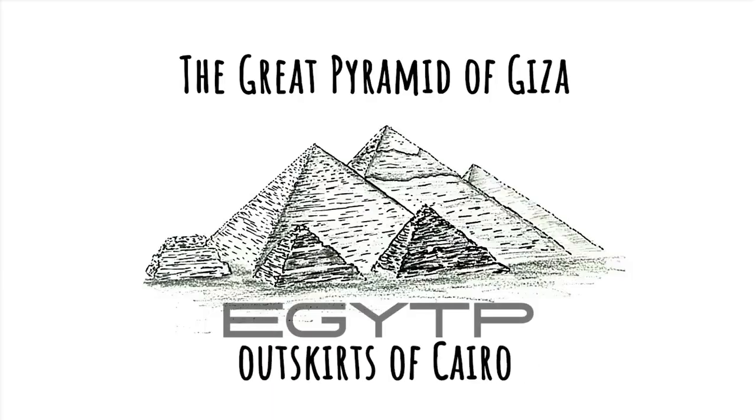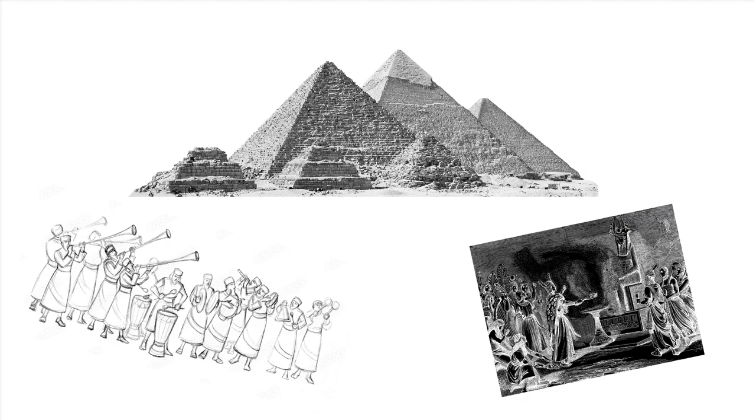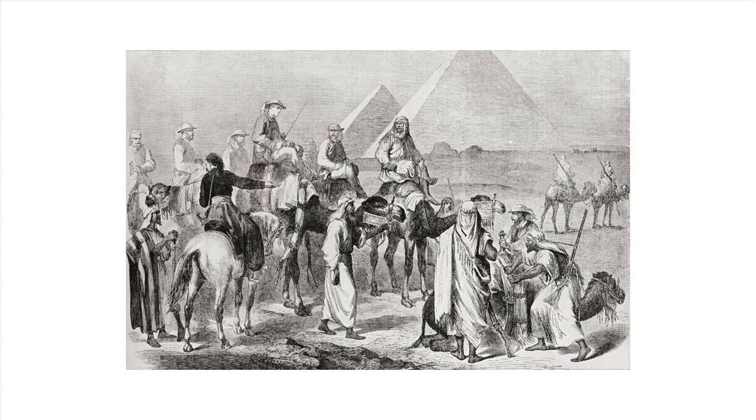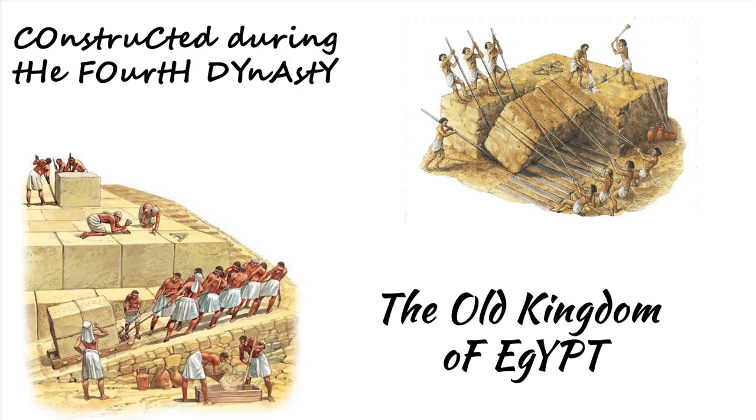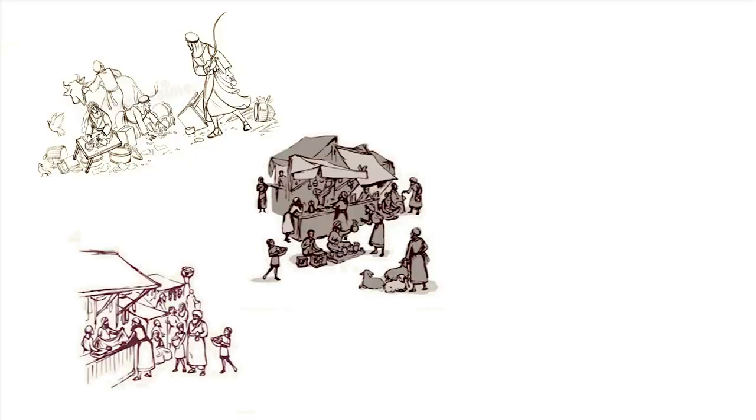Located on the outskirts of Cairo, Egypt, is one of the most extraordinary monuments of human history and a testament to the ingenuity of ancient civilizations. Constructed during the 4th dynasty of the Old Kingdom of Egypt, the pyramid was built as a monumental tomb for Pharaoh Khufu, also known as Cheops, and it epitomizes the grandeur and sophistication of ancient Egyptian culture.